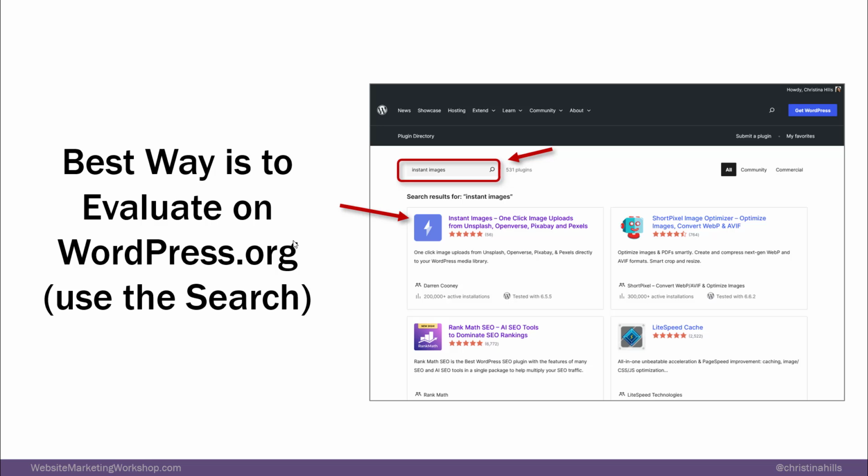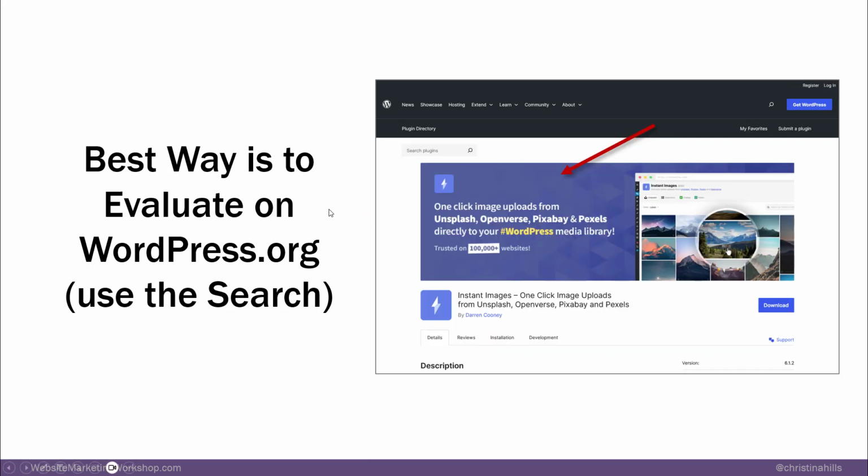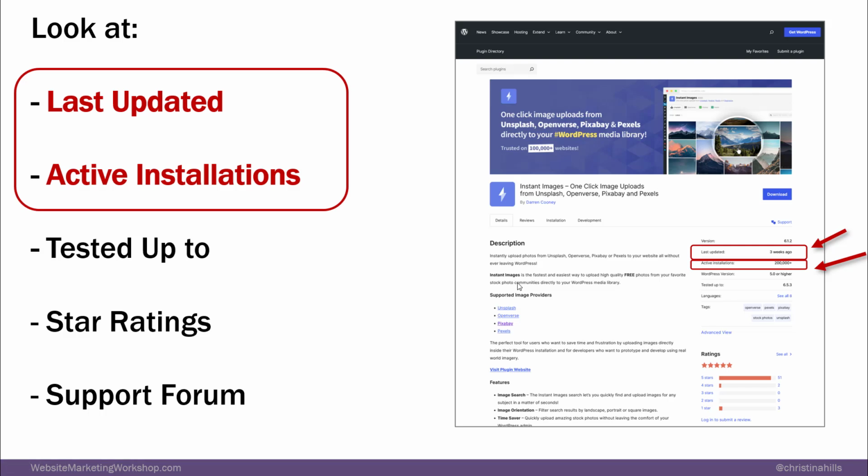Remember Instant Images I was talking about? This is what came up, and it is interesting that these other things that have nothing to do with Instant Images also came up. So this is the one I was talking about. And oh, by the way, LiteSpeed Cache is also a good caching plugin. All right, so you search on WordPress.org, and then you click, and you see the plugin. This screenshot is zoomed out, where I could see more of the page. And here are the things you want to look at.